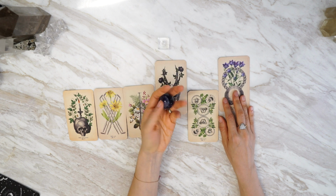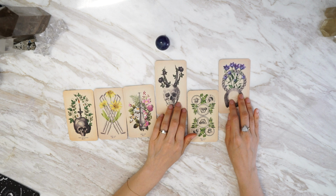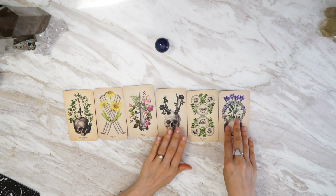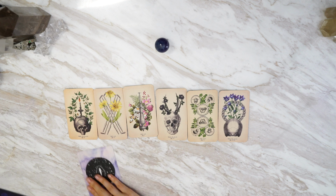If you want to work with your intuition, you definitely can. I would suggest using some rainbow fluorite if you have it with you, because it's going to help you with your third eye and with being able to speak your truth, speak your voice. Make sure that your voice is heard at this time.